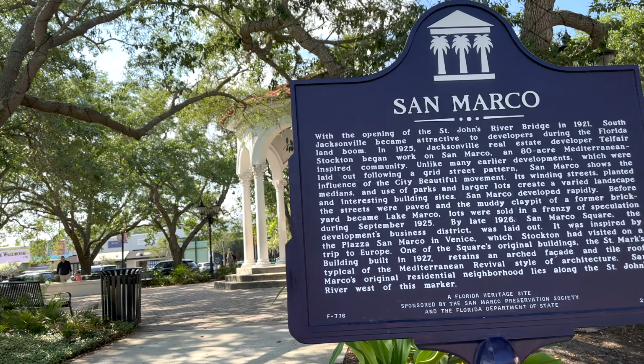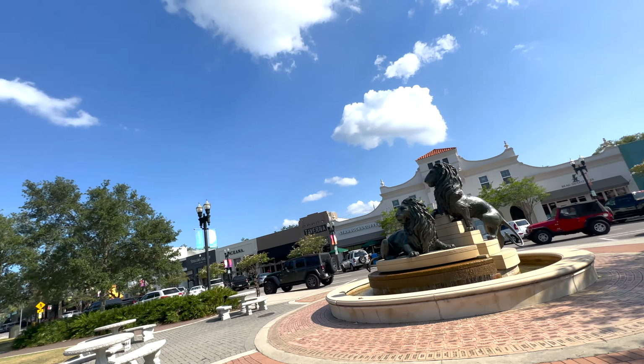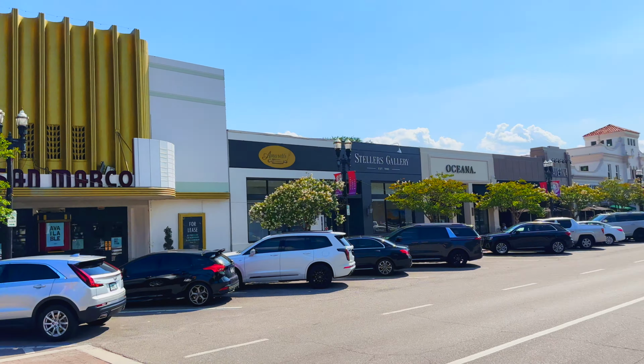Then that brings us to Riverside, Jacksonville. Now, when it comes to Riverside, I personally think of the 4 C's: charming, character, culture, and coffee. Riverside is known for its wonderful arts, architecture, and preservation, even going back to the 1960s and 70s. Riverside is conveniently located between the west side and downtown Jacksonville.